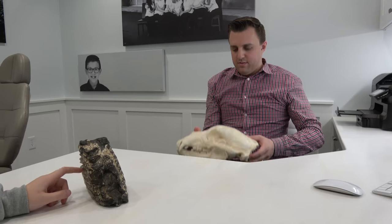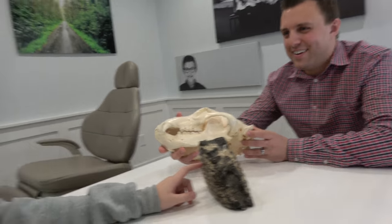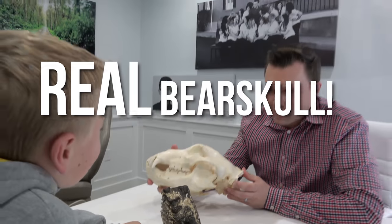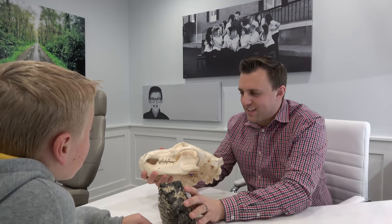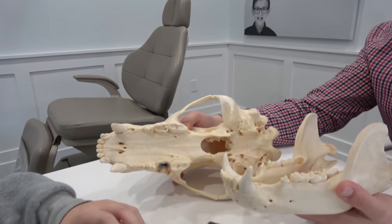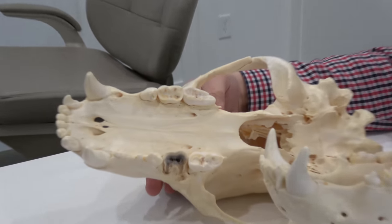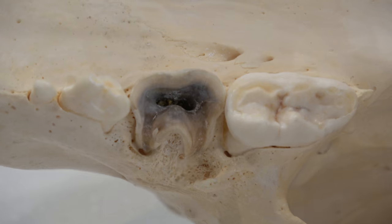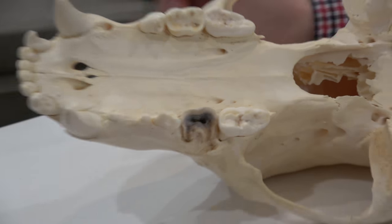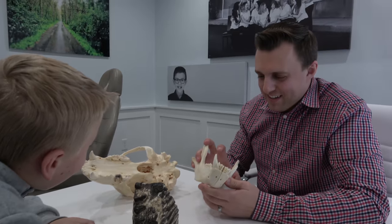Do you have any other animal type teeth? You know what, I do actually, believe it or not. What do you think this is? A dinosaur? This is a bear skull, a real bear skull. A bear skull? Yeah. Oh, let's see, do we have any teeth that look like that one? No, not really. What the heck happened to that nasty one down there? So that is a real cavity in a bear tooth. Even bears get cavities.